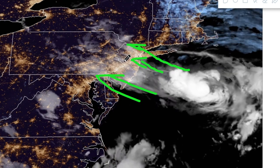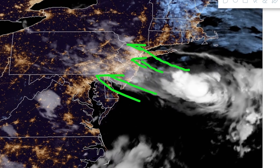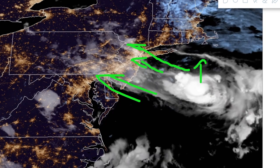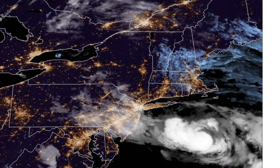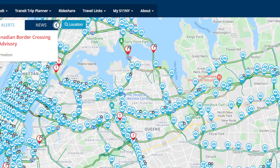It's actually from the trough. It's getting sheared off the storm and being flung northwestward. The storm is continuing to still move north, but the precipitation, the moisture, is being flung off of it. And this remains a big problem when it comes to flooding. And there's been a lot of it. And we're going to go over this.